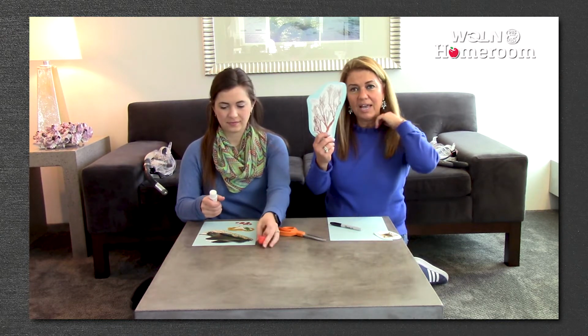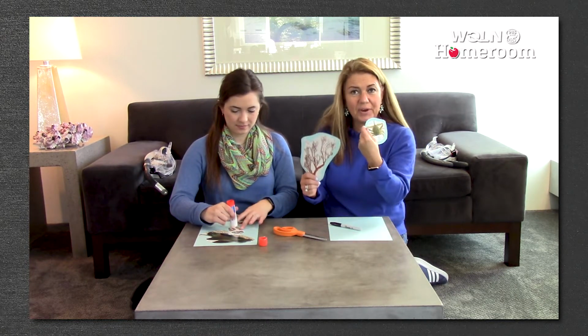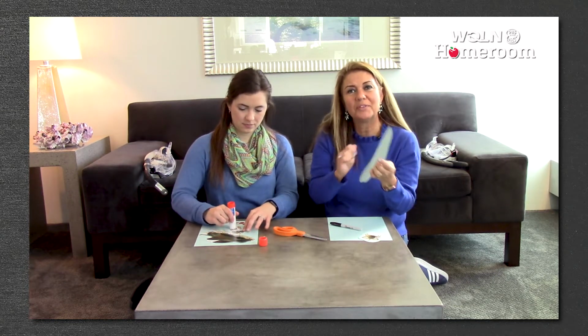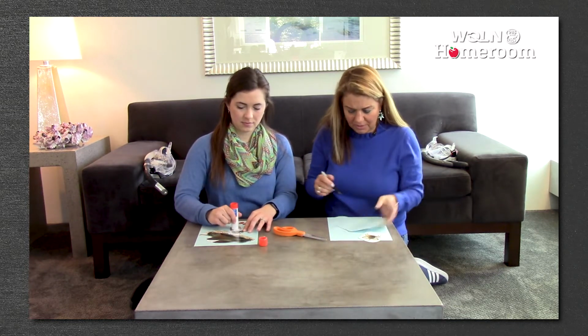All right, so Andrea found a lot of really great pictures, didn't you? I did. So we went ahead and cut them out, and now Andrea's going to glue some on there, and we already did a couple. So I have a piece of coral here and a crab. So for the fun of it, I glued them onto another piece of paper, and I'm going to write their names on the back. So let me write this on the coral.